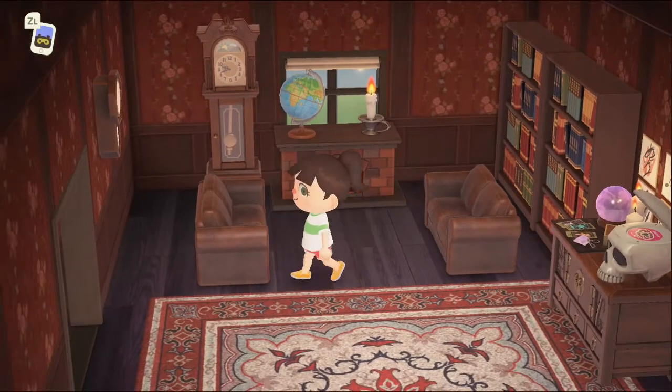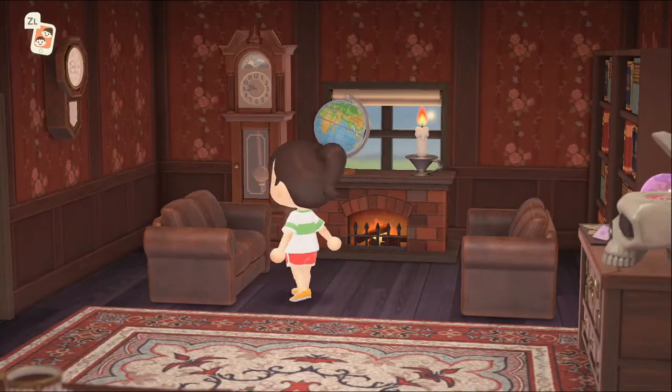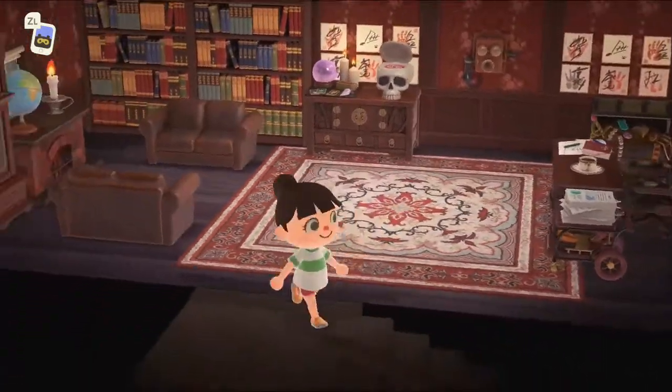And there was kind of a limited amount of options for chairs themselves, so I couldn't really have a fancy red armchair, but at least the leather couches work. And I really do like how this room came out. I really think that it fits the vibe of Yubaba really, really well.